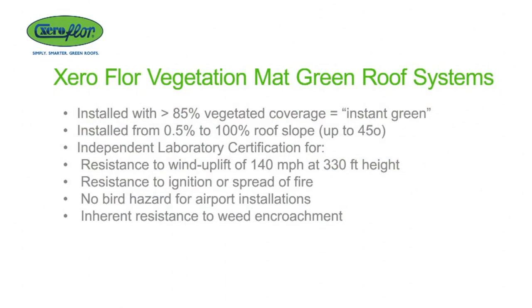Another certification that was valuable for the Ford roof was fire resistance. There is no exposed flame on this operating manufacturing plant, but in the worst case scenario, some ember from some nearby building lands on the vegetated roof. The owners wanted confidence that this wouldn't in any way propagate itself into a fire situation. The Xero Flor assembly had been evaluated by numerous testing laboratories and shown not to promote the spread of flame or perpetuate ignition.